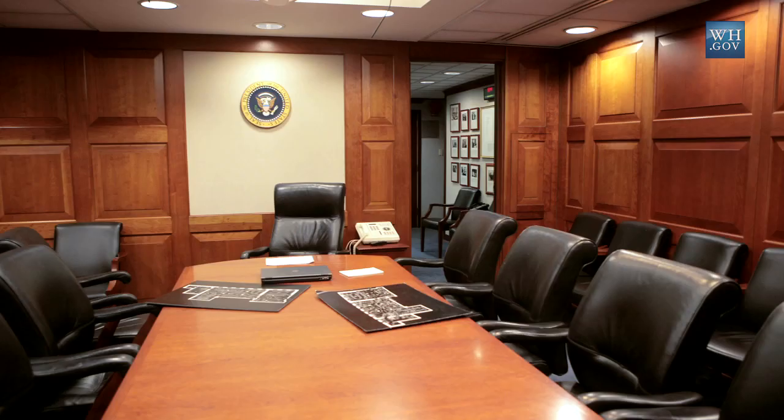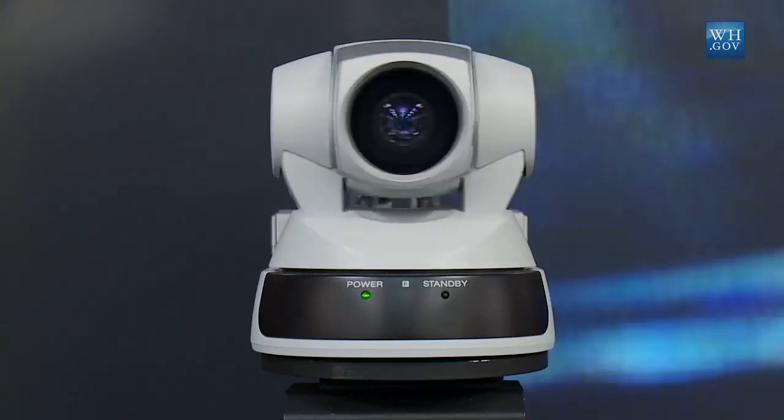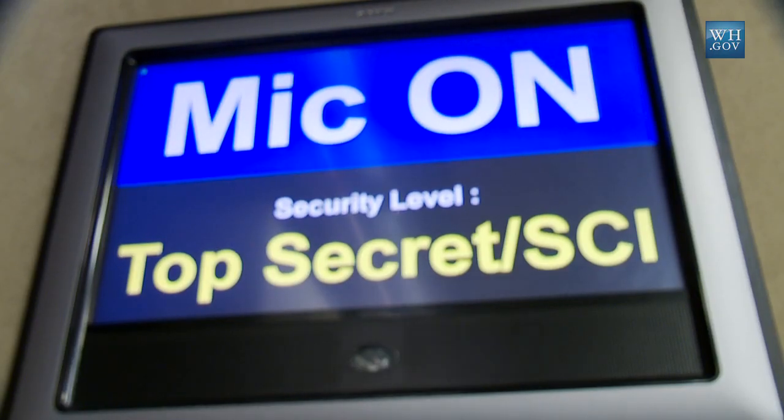We went from one principal conference room to 3 principal conference rooms. This is the large conference room where the President holds the National Security Council meetings. This is the President's chair. He controls the video options, including the microphones. And the traditional lineup of seats is based on the seniority of the different cabinet members attending the meeting.